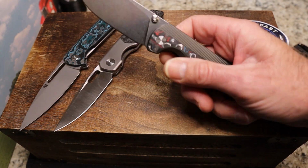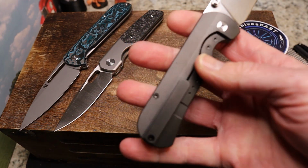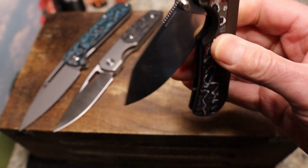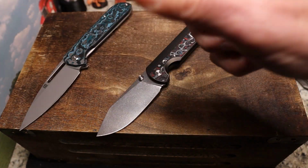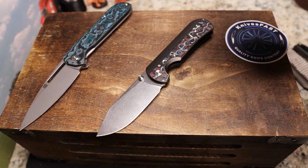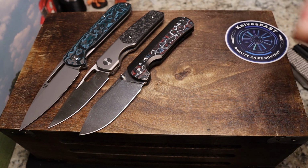This is an absolute favorite with the Nebula Fat Carbon. The knurling up here, the milling at the top is so good. And the action on this thing is incredible. By the way, I didn't really go into that on the Sweeney. The action is incredible. It flicks out there, drops. I mean, absolutely incredible. So these three are absolute favorites on the channel.